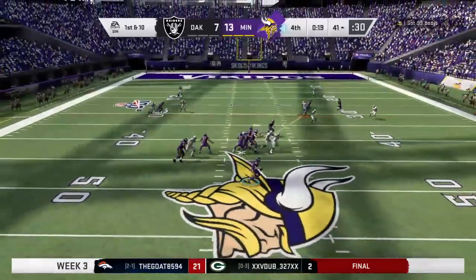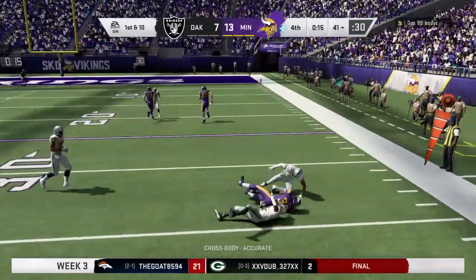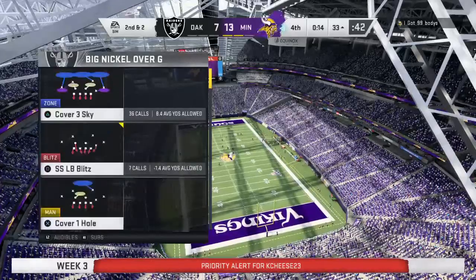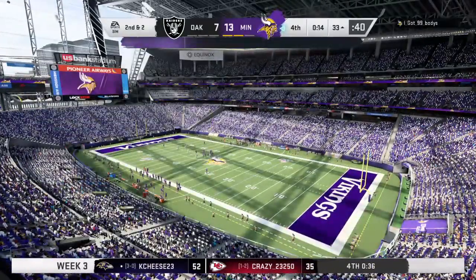Following the interception, Cousins rolling to his right. This to C.J. Ham, the fullback. The Vikings going to signal for the first of their timeouts. That'll leave them with 2 remaining. We'll be back after this.